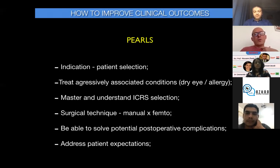We need to master and understand the ring selection. There are several available rings, and you need to understand the mechanism of action in order to not rely on online calculators. Surgical technique: always, when possible, we should use Femto, but in some cases, patients cannot afford Femto, and you need to master the manual technique. You can get very good results with manual technique as well.